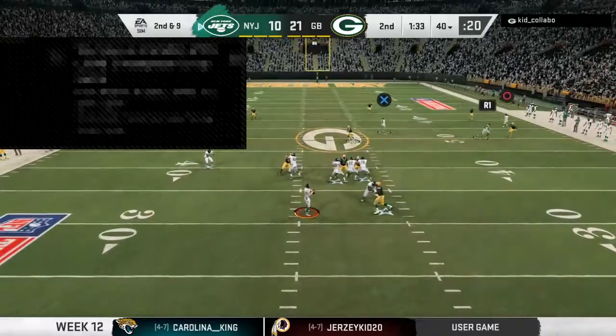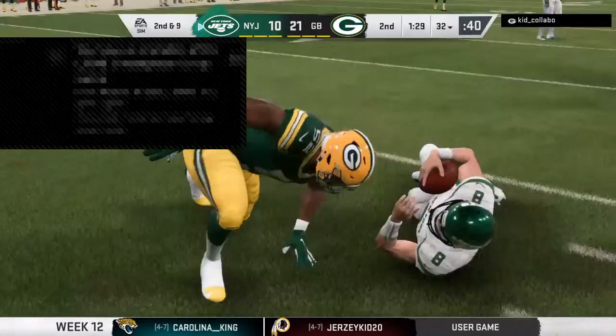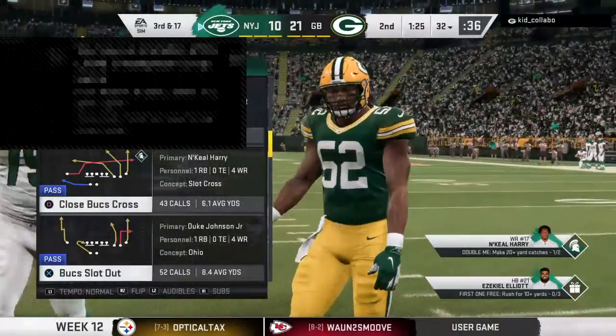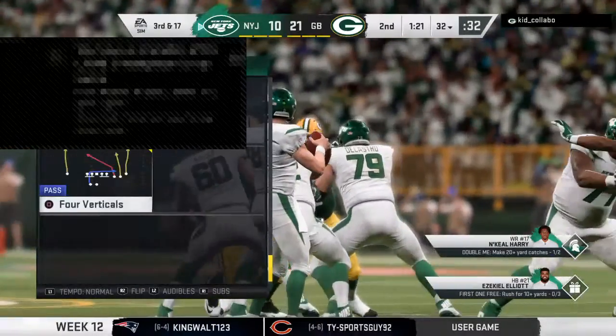From the gun, McKinney. Nowhere to escape, and he goes down. Rashawn Gary, he's the culprit, and that is now his 13th sack of the season as his great year continues.